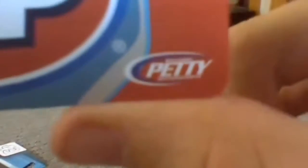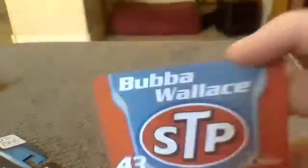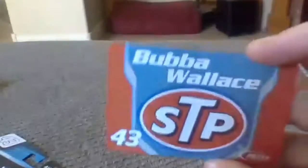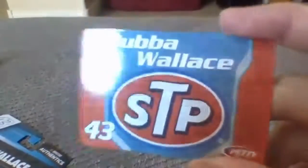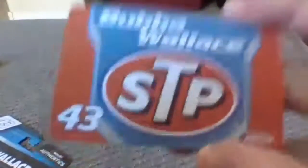This car comes with a magnet, so let's get this magnet out and take a look at this. So this is the basic magnet that comes with the car. As you can see, it's got the little Richard Petty Motorsports logo. It's got the STP. It's got the number. And of course, it's got Bubba Wallace, the name that is also known for Darrell Wallace Jr. This is his nickname.